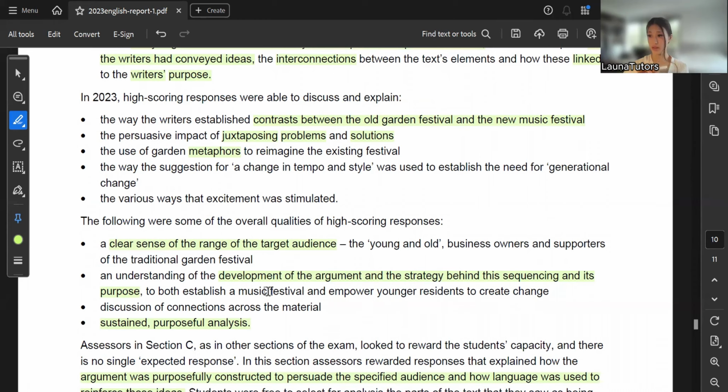Identify how they begin with argument 1, they continue with argument 2, and they go to argument 3, or they conclude something, or they have a call to action. But there's a progression of what they're telling you. There's a progression of what they want from you and what they want you to feel.